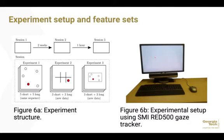So in figure 6b, we also have the setup, which consists of an SMI Red 500 gaze tracker that determines the user's gaze position on a 24-inch screen with 1920 x 1200 resolution.